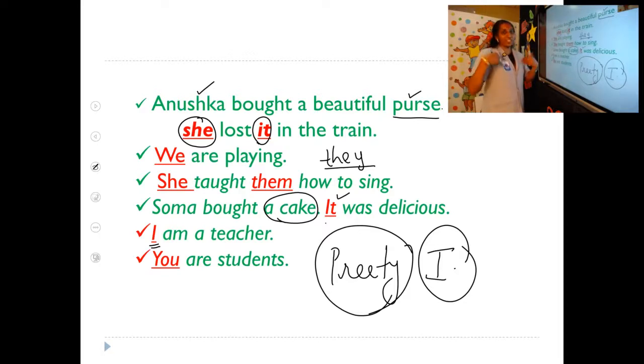You are students. If I am the teacher, you are the students. "You" is also plural, right? "You" can be used as singular and plural. That also you have to be very careful about. You learned about verbs and tenses in the last term. So my dear children, please revise those lessons in between. Right? Okay. So here "you" can be singular.